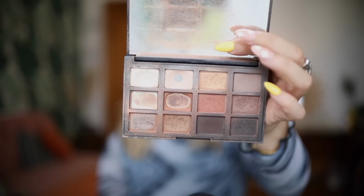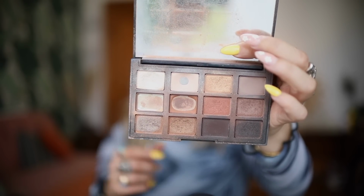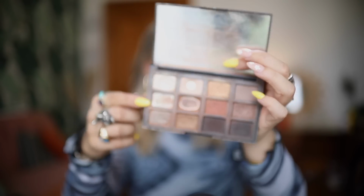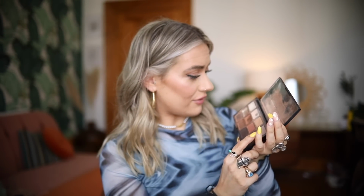I'm also doing super duper well with my eyeshadow palette. I've hit pan on 3 shades, and this one is basically completely empty now, which is amazing. And I'm really close to hitting pan on this shade as well as this shade. So this is not far off, which is mad. I didn't think that I'd be, because I think my goal was to hit pan on 3 in this. And I really didn't think I'd be able to do it, but I think I'm actually going to, which is very, very cool.